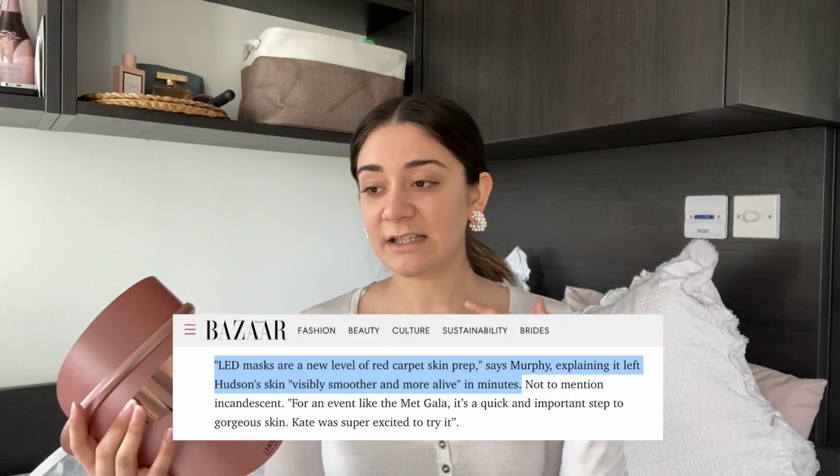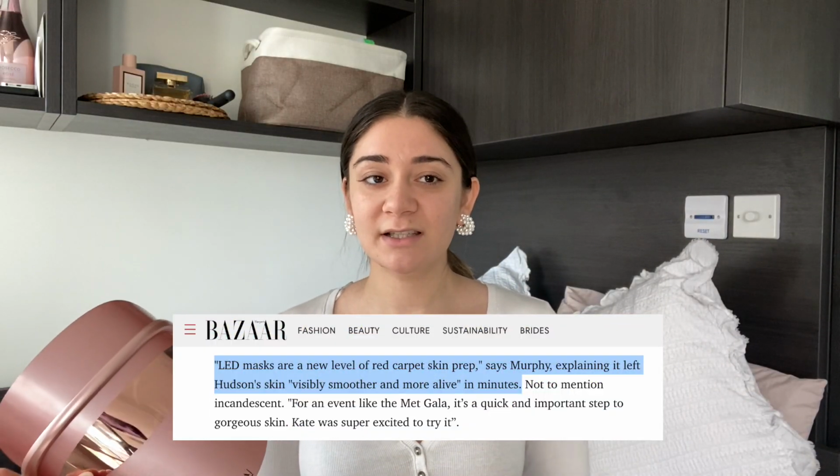To be honest with you, when I got this, I had 0 expectations, and I was like, you know what, maybe it works, maybe it doesn't. We'll see what happens. So I went into this with an open mind, 0 expectations, and I have to say I am impressed. There's a reason why so many celebrities, so many people are actually using this. It is because it works.